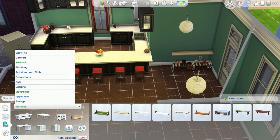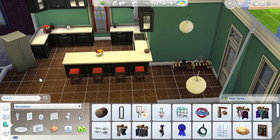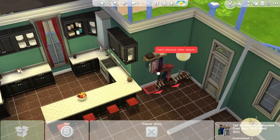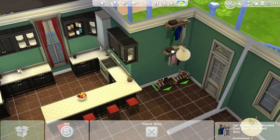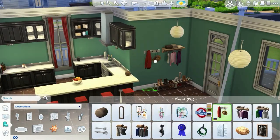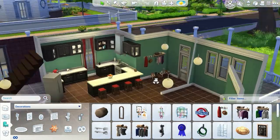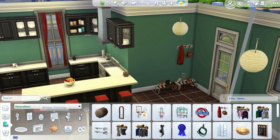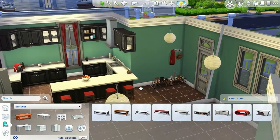I was going to make a little benchy kind of thing, but it didn't quite work out. I suppose if I'd made it bigger and had moved objects, I could have put stuff on it so it would have looked right. I just wanted something to hang your coat on when you leave, but it all looked really cluttered and messy. So I think I'd take it all out.